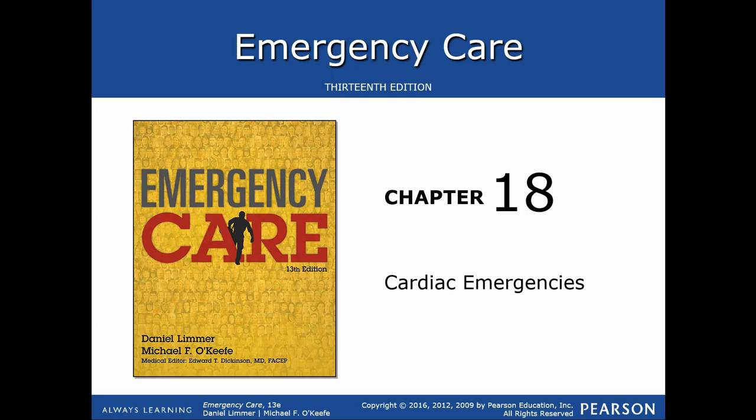Chapter 18, Cardiac Emergencies. This chapter is probably one of my favorites. As a matter of fact, I would say it is my favorite. Everything we talk about through the entire semester revolves around the heart and the heart's ability to function appropriately. And at the end of the day, whenever we run into patients who are sick and we can't really define what's wrong with them or identify the underlying problem, we resort back to something called "it's cardiac until proven otherwise."